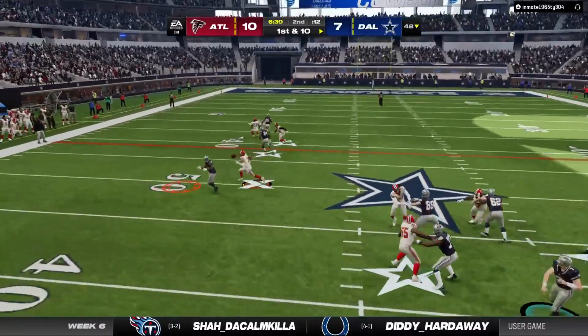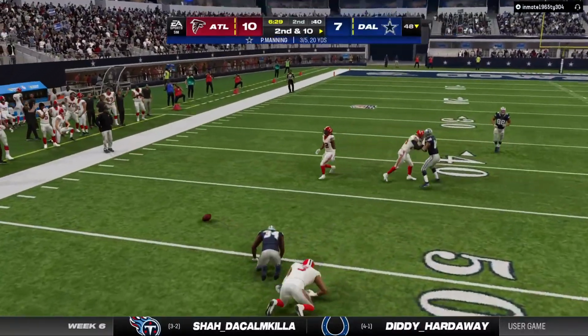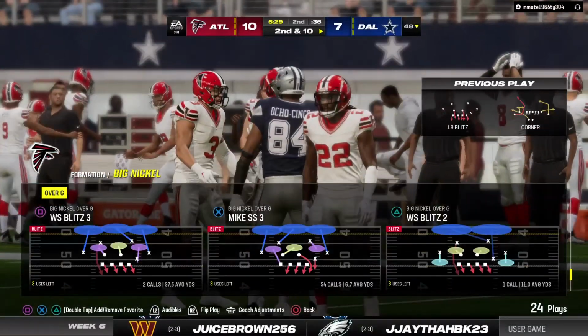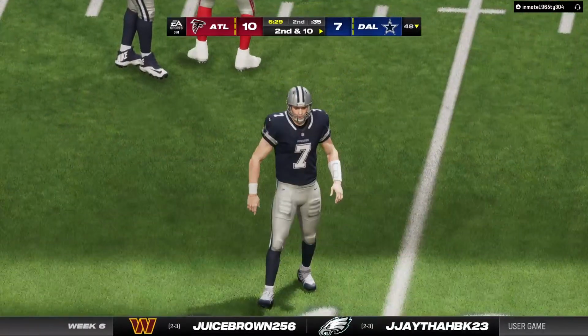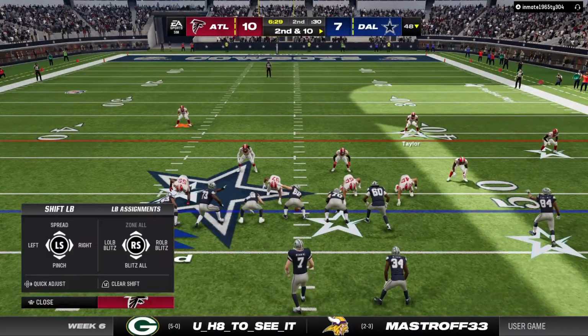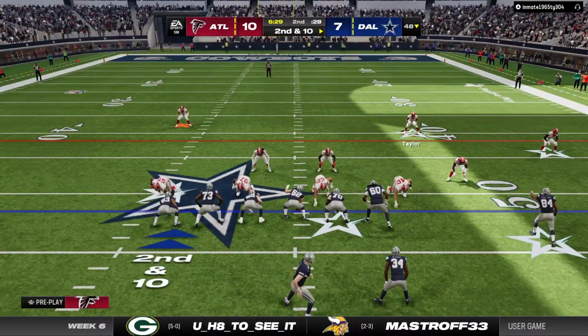They'll look to throw again. And that is incomplete. Now the coverage a little too good there, and it's 2nd down. The Cowboys at 3-2, a game over 500 here to start the season. And they were winners their last time out, so they'll be looking to make it 2 in a row.